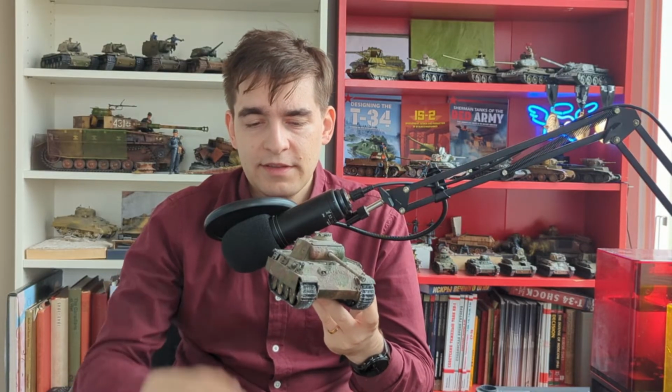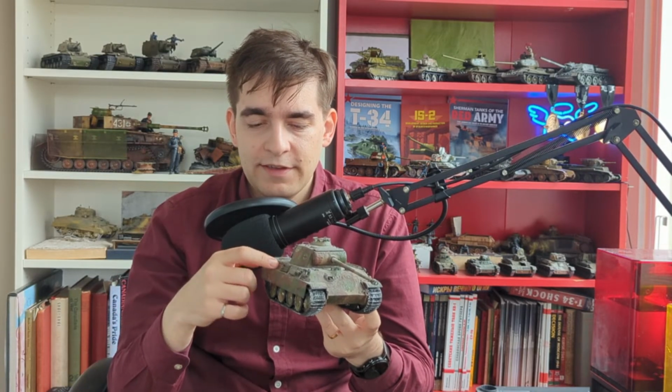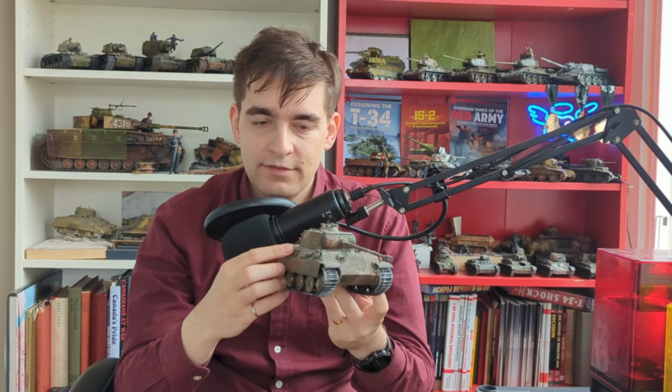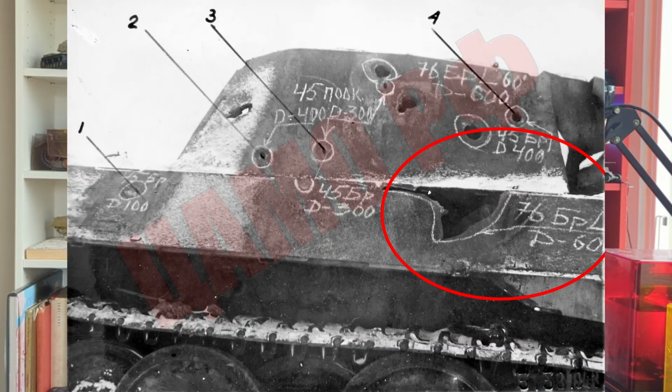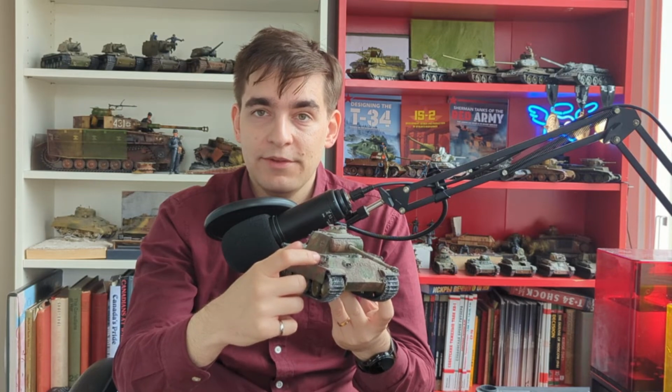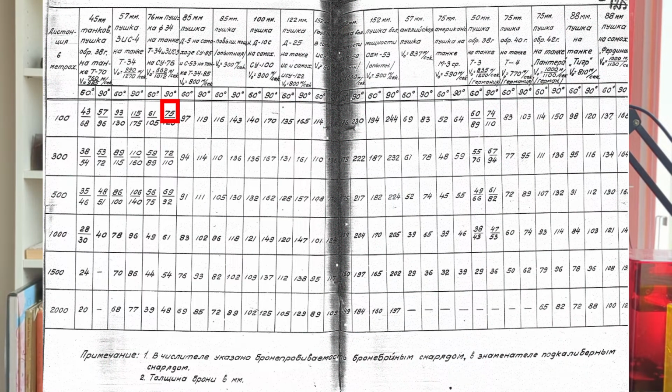But the other interesting thing is that this side up here, effective thickness of 100 millimeters, well, there's trials, and I have a scan on my blog, where the T-34's 76mm gun penetrates the Panther's armor from this angle at a range of 600 meters. Now, obviously, the T-34's 76mm gun, the F-34, can't penetrate 100 millimeters of armor straight on, so why does this happen? The answer is that line of sight thickness doesn't really tell you the whole story.